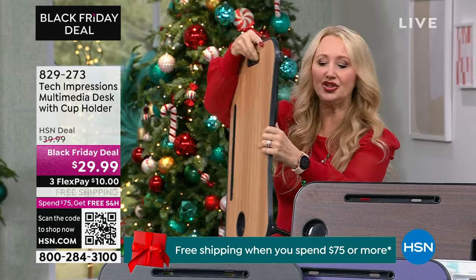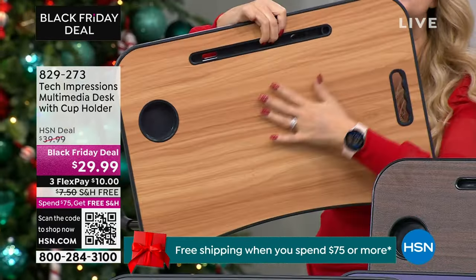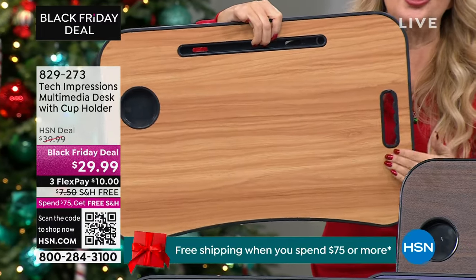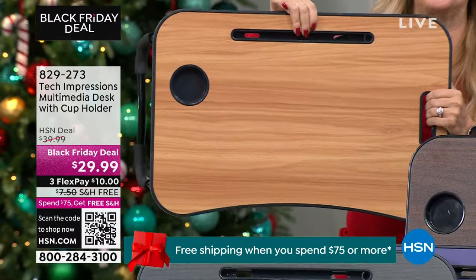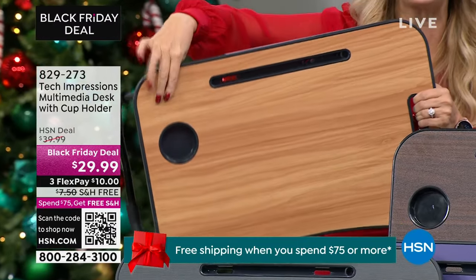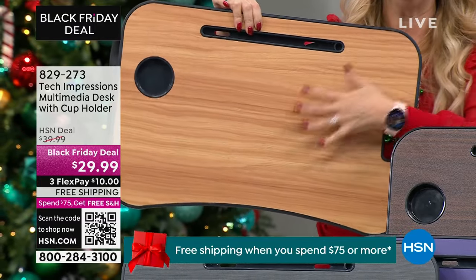So we love that. Let's start with this color right here. This is the walnut, always wildly popular. It has that beautiful wood tone look to it. Like you said, they all have handles, a technology slot right here, or it could be the place where you put your pen or your nail file. Hydration station right over here. Yeah, it's a cup holder, but I like to call it the hydration station. I like that. Well, that's beautiful.